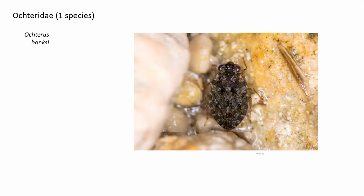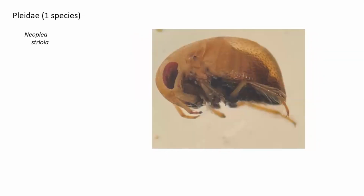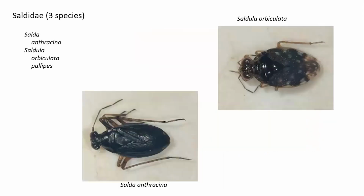Pleids, just a single species I found. These are aquatic as nymphs, but they're semi-aquatic as adults. And they're the smallest species, about 1.5 millimeters long. These are piggyback swimmers, and these are also swimming upside down.